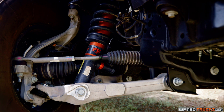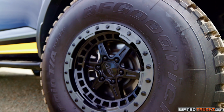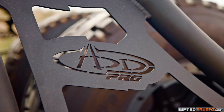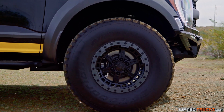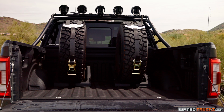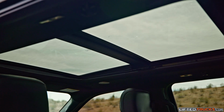It features Fox Racing live valve dampeners, external lighting by Rigid, BFG all-terrain tires, and a multitude of accessories from our friends at Addictive Desert Designs, including custom 17-inch wheels, rock slider steps, a shock-mounted rack, bed-mounted spare tires and wheels, a sprayed-in bed liner, and much more.